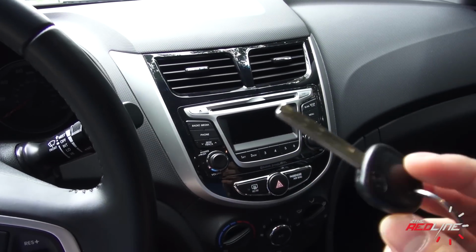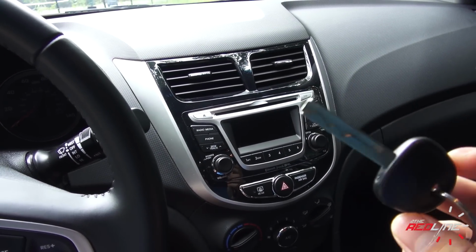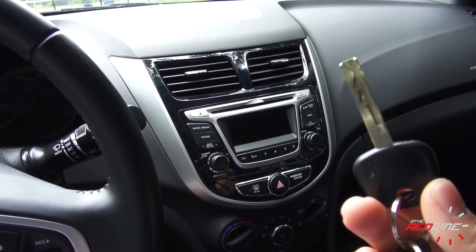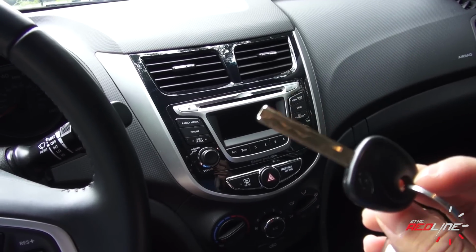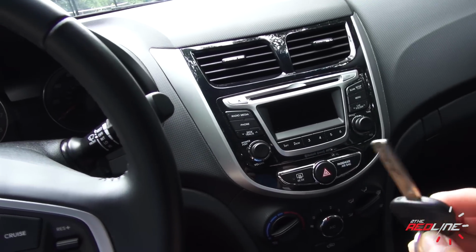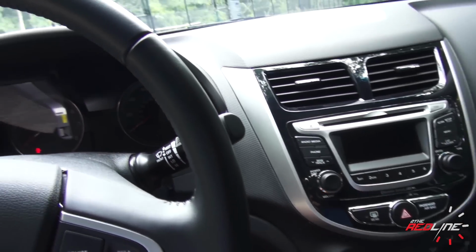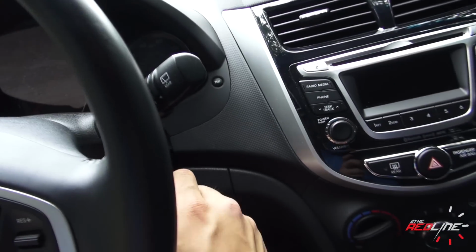Now, here's the key for the vehicle. Oh boy, when I saw this key, it basically looks like the keys that Hyundai would give you from the 90s. And this car was redesigned for 2012, so I'm very disappointed with this key. It looks very cheap. But again, this car is a basic car. It doesn't offer push-button start or keyless access. However, keyless entry is standard. You have to get the Kia Rio if you want that feature. So you gotta stick the key in the ignition.